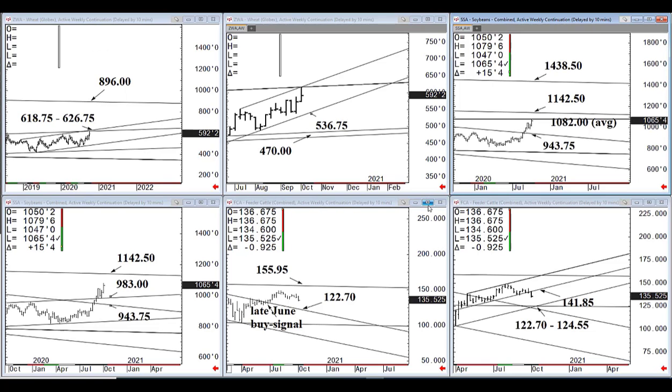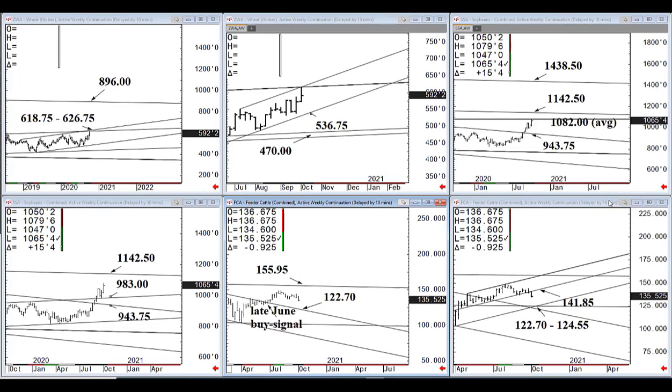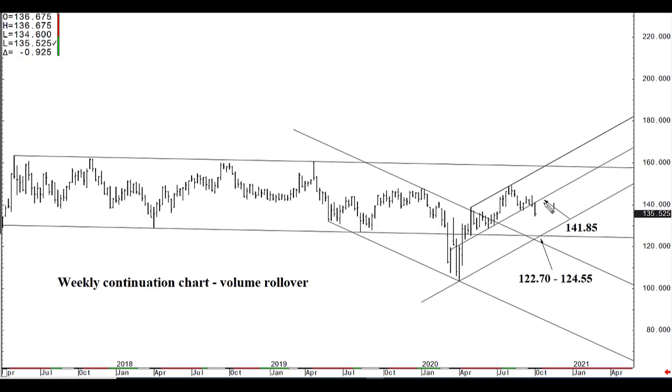Let's finish with November feeder cattle. Just a reminder that in late June, the market did post a meaningful buy signal, then anticipating the 155.95 formation. Now, since then, we've consolidated. We fell back, obviously, in August, consolidating in much of September. But we do have a sell signal right now that I'm going to mention. This is near term. This happened a couple of weeks ago when we settled the week below this 141.85 formation. It was lower at that point.